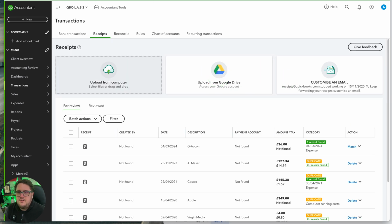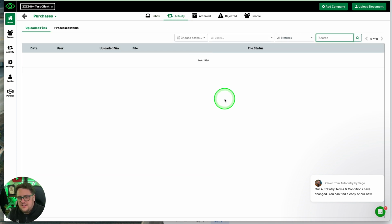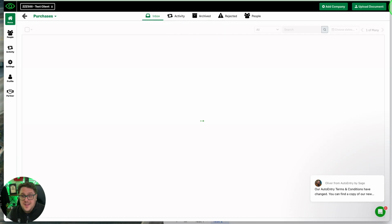All right, let's move over then to auto entry. So auto entry is type. Interesting that none of the items have gone through. 6 items currently being processed from 2 upload files. And I can click onto it and go from there. There's nothing there yet. So that's really disappointing. We've done all of the information on QuickBooks, right? And gone through there and it's not there.